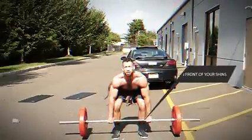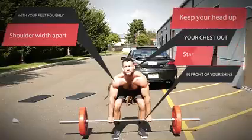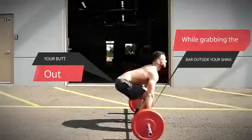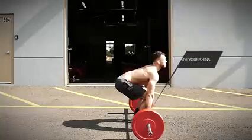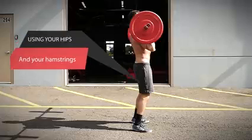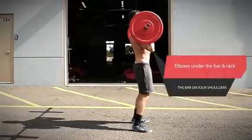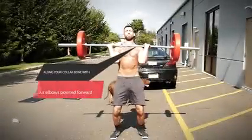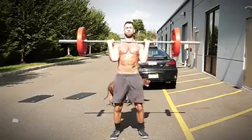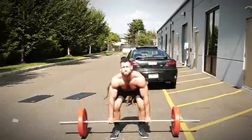Start with the barbell in front of your shins with your feet roughly shoulder width apart. Keep your head up, your chest out, and your butt out while grabbing the bar outside of your shins. While keeping the bar close to your body, you want to drive straight up and explode using your hips and your hamstrings. Drive your elbows under the bar and rack the bar on your shoulders along your collarbone with your elbows pointed forward. From there, lower back down and either touch the ground or stop midway down your shins before exploding back up and repeating the movement.